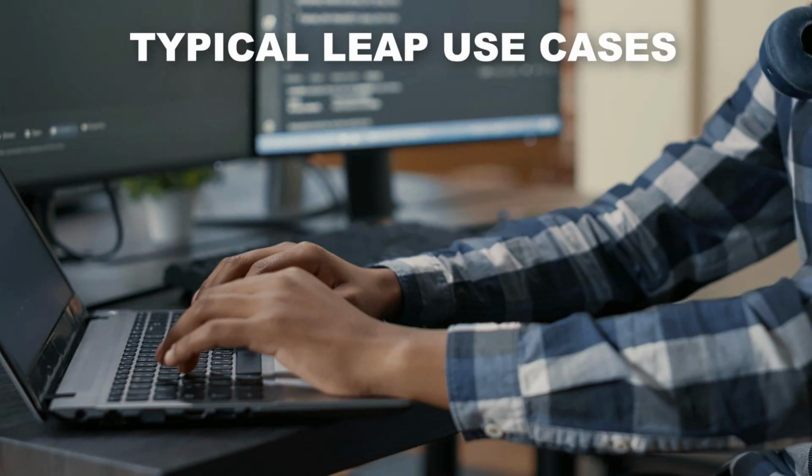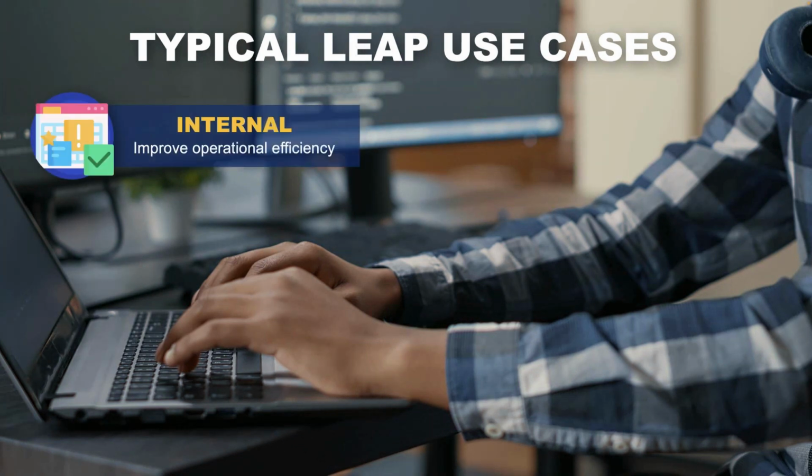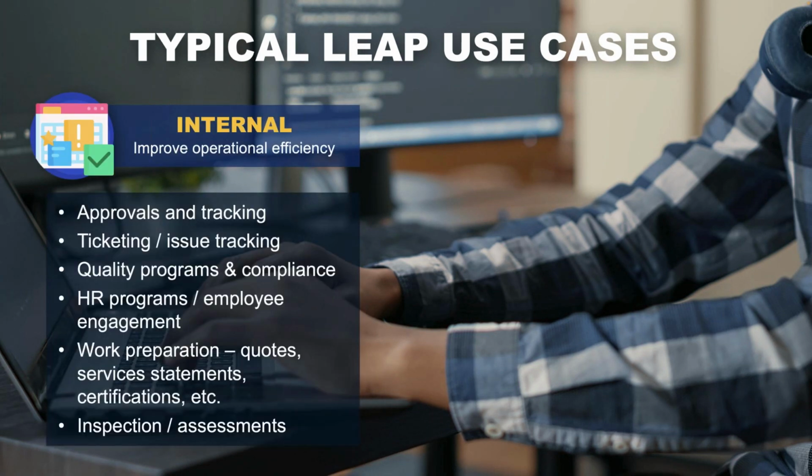For which use cases do our customers usually use Domino Leap? I gathered some use cases and split them into two categories. The first one is internal. Internal usage very often means a process with stages, where a document goes through one or multi-level approvals. Typical examples could be vacation approval.